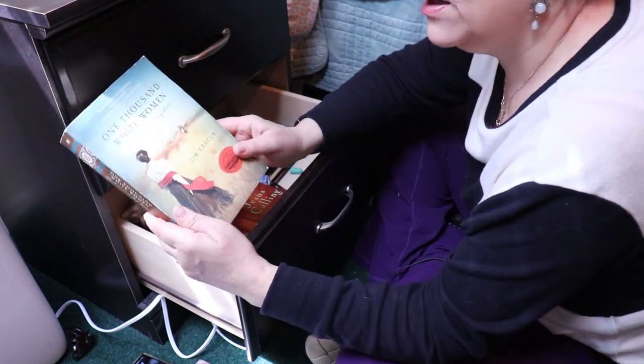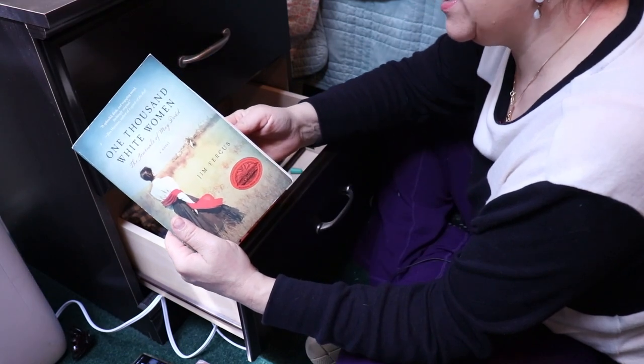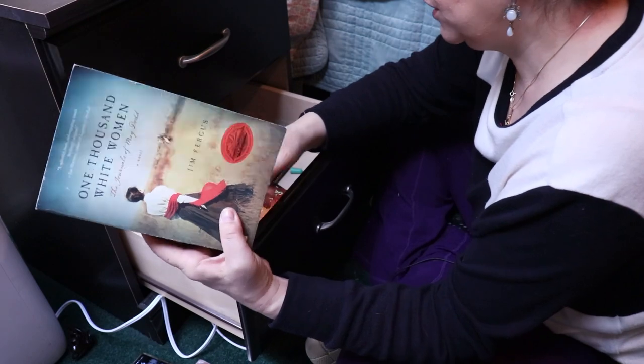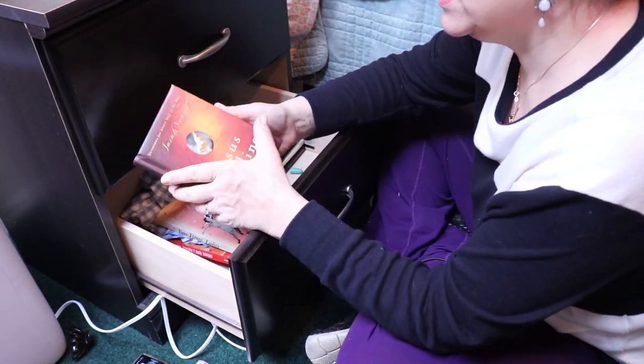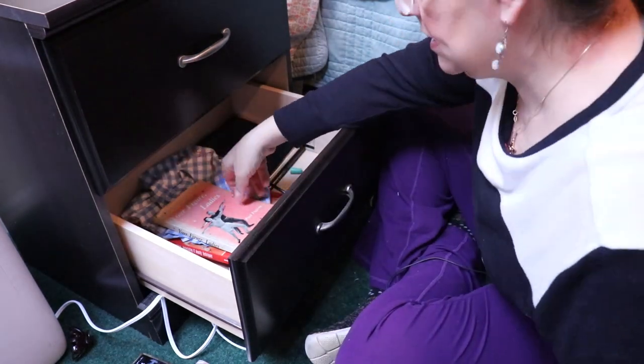I read that. Okay. 1,000 White Women. That was really good. This is one of those books that started really, really good, and then towards the end, I lost interest, I guess. I did finish it. It was good, but it doesn't need to stay here. Jesus Calling. That was sent to me. That's a devotional that can go downstairs.